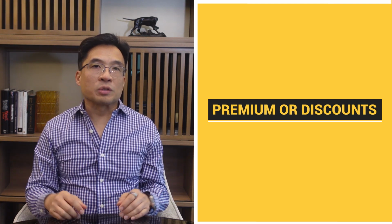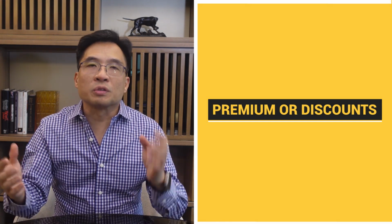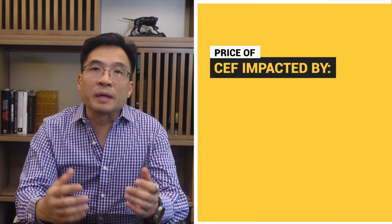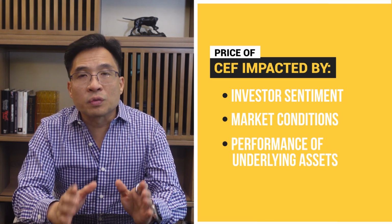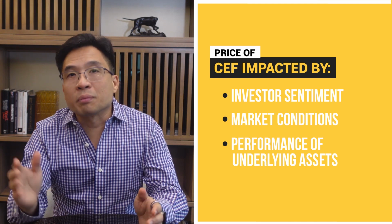One important aspect to consider is the impact of market sentiment on the trading price of the closed-end fund. Because closed-end funds trade on the open market, their prices can be influenced by investor sentiment, market conditions, and even the performance of the underlying assets. This can create opportunities for investors to buy closed-end funds at a discount or sell them at a premium.